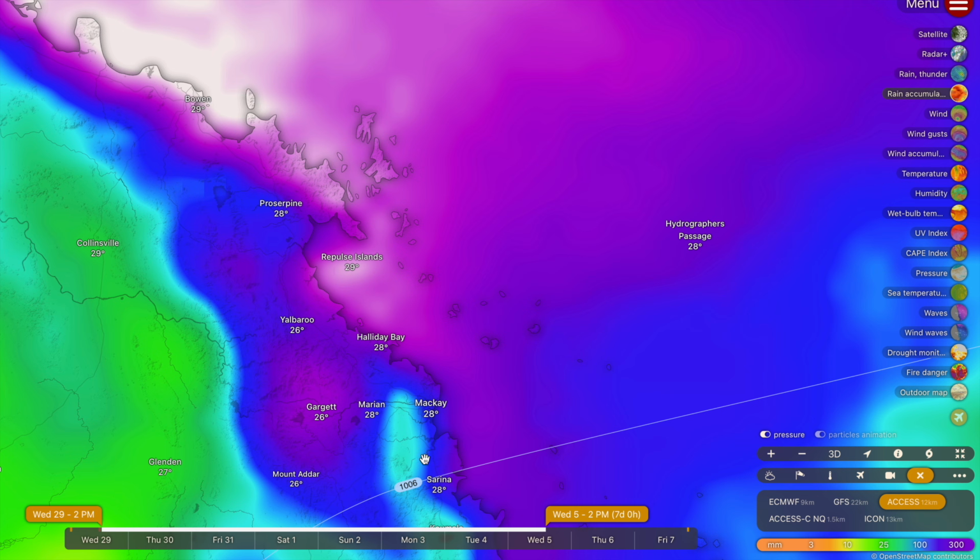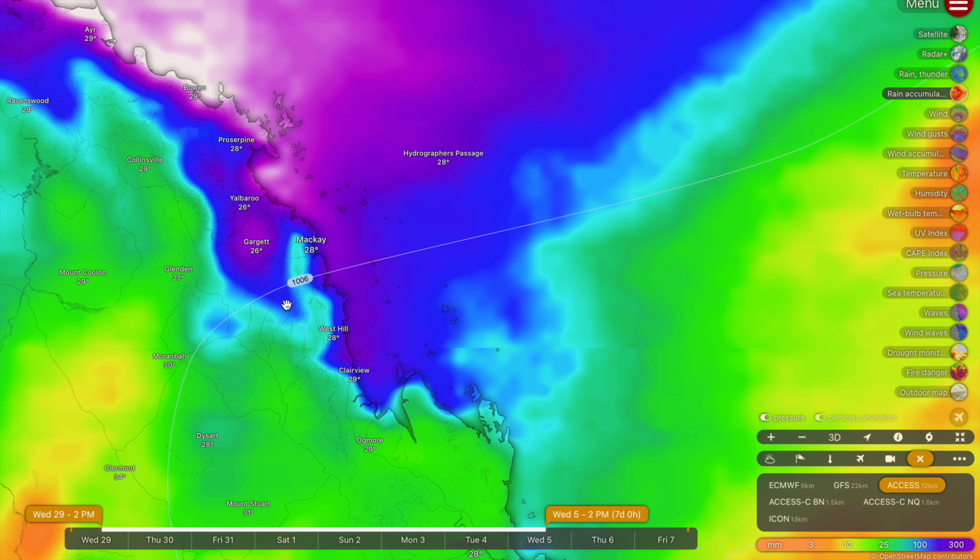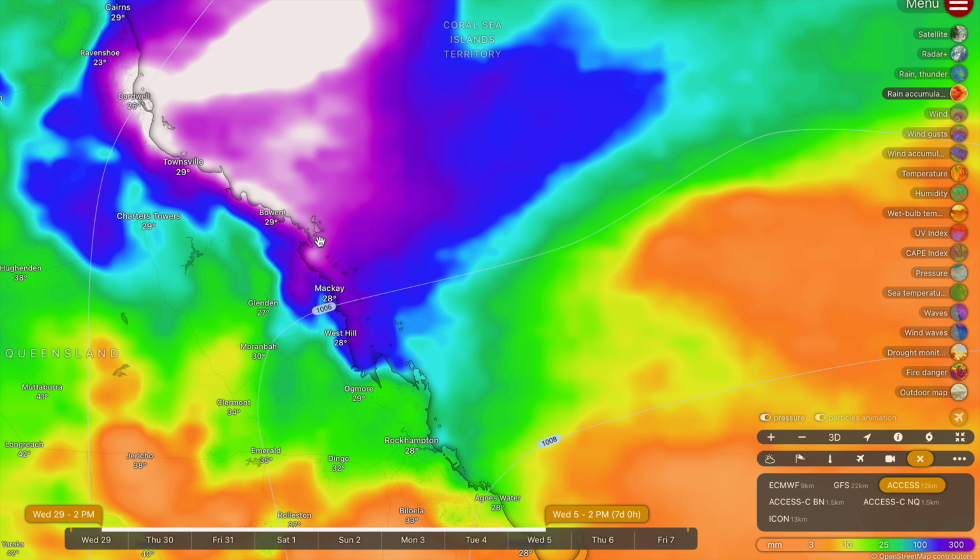Mackay probably about 200 millimetres, Gargett probably about 350 to 400 millimetres, and same deal with Yalborough as well, probably about 450 millimetres expected out there. And then further south down towards West Hill, right down through St Lawrence and Serena down towards Ogmore, probably about 100 millimetres through these areas here, probably up to about 200 millimetres as well in those areas.